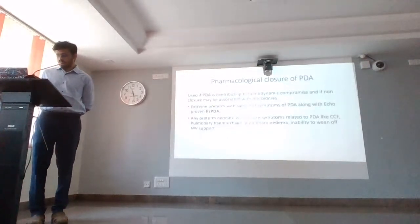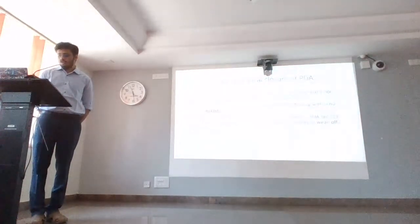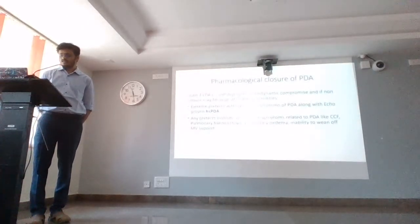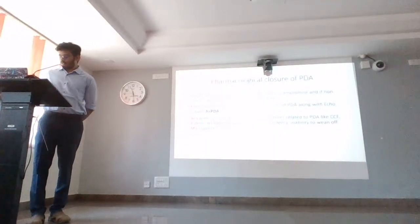The pharmacological closure of PDA is used if PDA is contributing to the hemodynamic compromise and if non-closure may be associated with morbidities. For example, in extreme preterm babies, signs and symptoms of PDA along with echo-proven hemodynamically significant PDA. And any preterm with severe symptoms related to PDA like congestive cardiac failure, pulmonary hemorrhage, pulmonary edema, inability to wean off from mechanical ventilator support. In these cases, we consider the pharmacological closure.